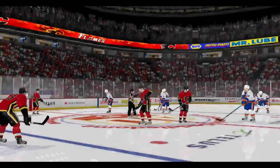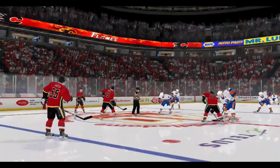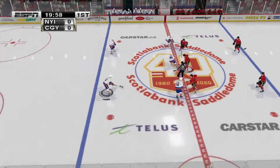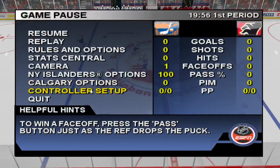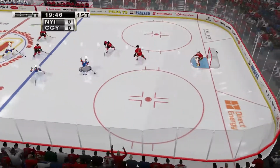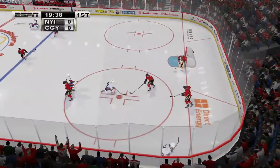Exhibition hockey isn't about points. It's about pride. That should mean some fast, hard-hitting action between the New York Islanders and the Calgary Flames. Advances the puck. Lee, backhanded shot.